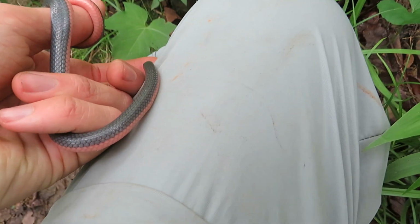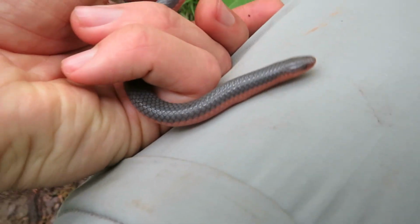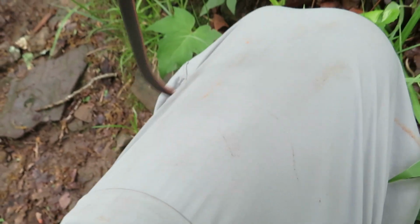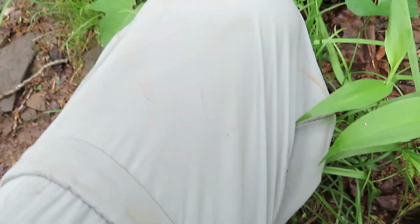So glad we finally managed to locate one. And a brand new species. Look at that guy. Even in shed, he is gorgeous. Although a little bit floppy. Alright, we're going to get a couple more photos and then put him back under his rock.